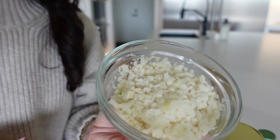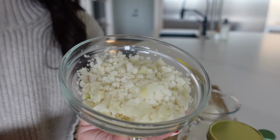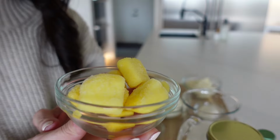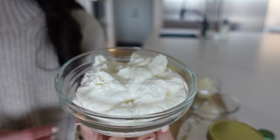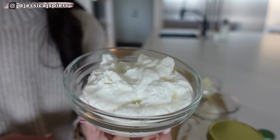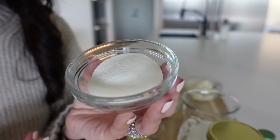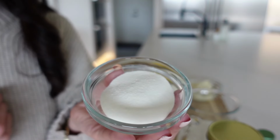First up, I have 1 cup of riced cauliflower that's been frozen, super easy and convenient to have on hand. Then I have a 1/4 cup of frozen pineapple for a little bit of sweetness, and 1/2 cup of unsweetened coconut yogurt. You could also use Greek yogurt if you're not sensitive to dairy. Both are delicious. I enjoy it both ways. Then 1 scoop of collagen powder, which I love to add in for these afternoon smoothies. It's a really good source of protein and amino acids in the afternoon.